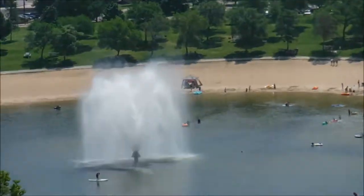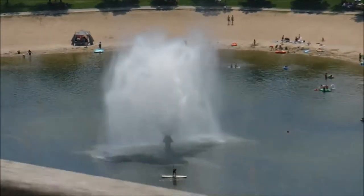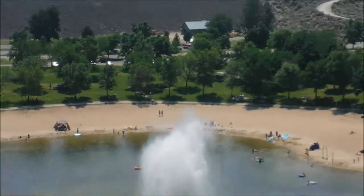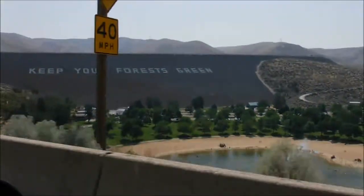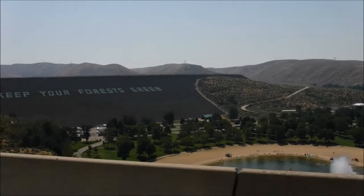Oh man, that looks like so much fun. Take a good shower under that thing. Nice beach. I hate for the end to break though. Whoosh!